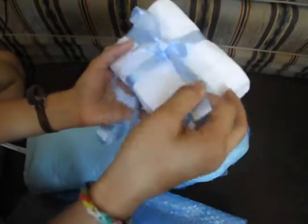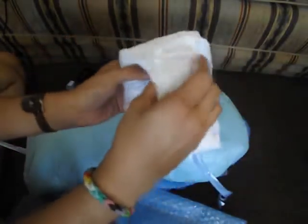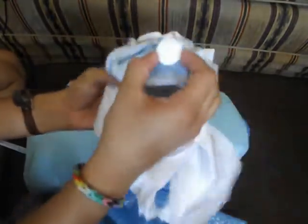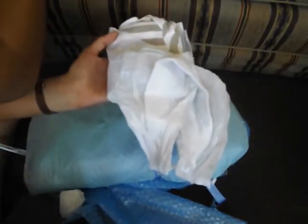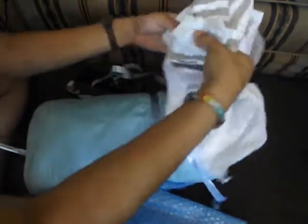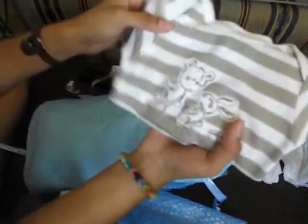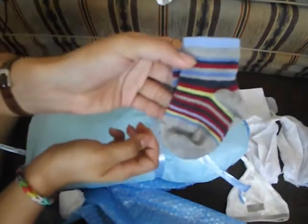I'll start with this. Can you see? Oh, it's his little clothes. Oh, how cute. Look. His little hat. Look, his little hat. Oh, his little mitts. Oh, look how adorable this is. Oh, look! Oh, look at these little sockies! They're gonna match some of his clothes.